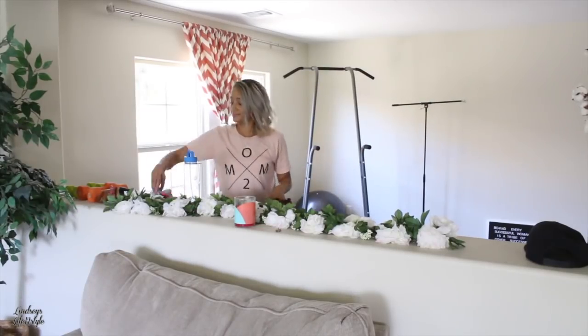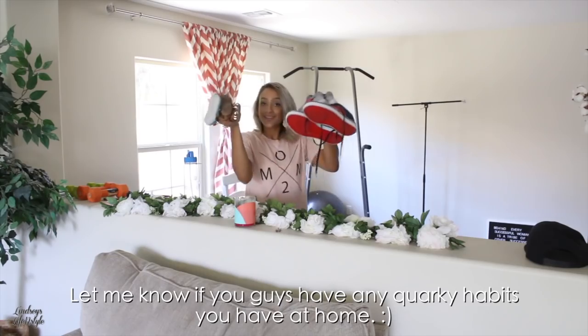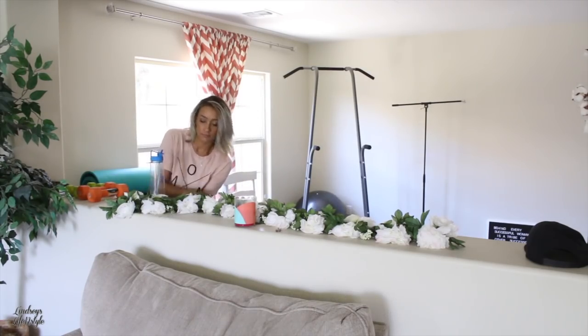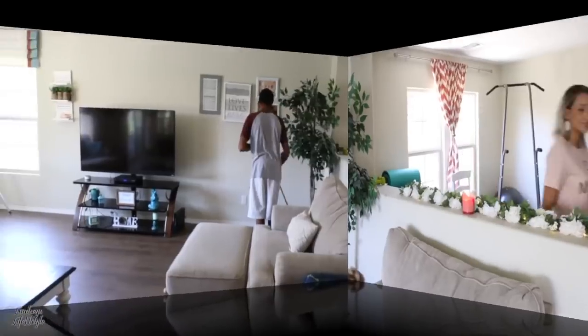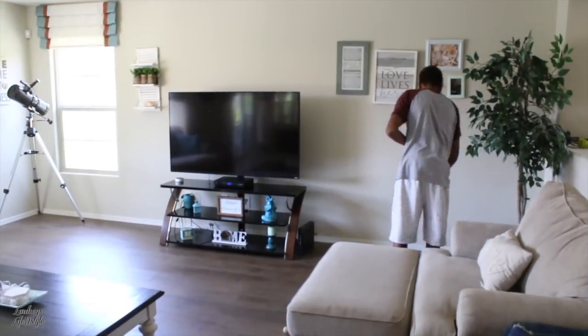So now I'm picking up shoes from this area. We always end up putting our shoes up here because Remy starts chewing them up. And Isaiah was pitching in and swept the living room for me.